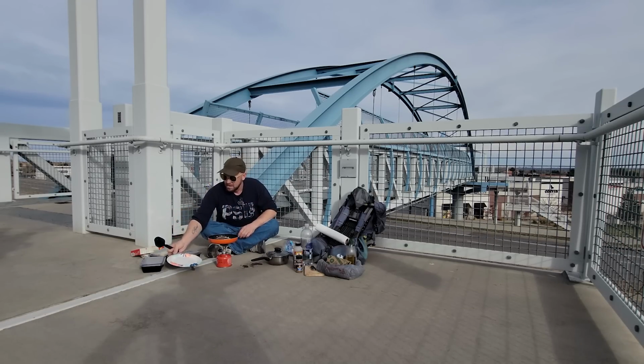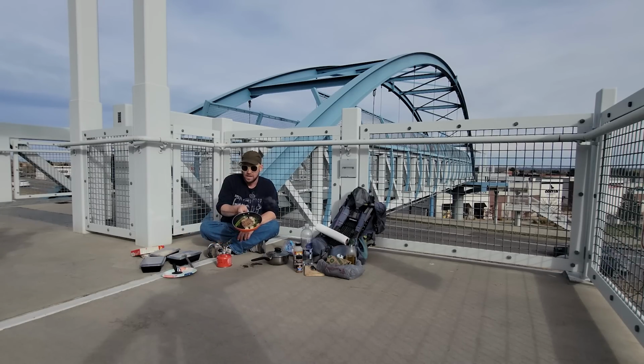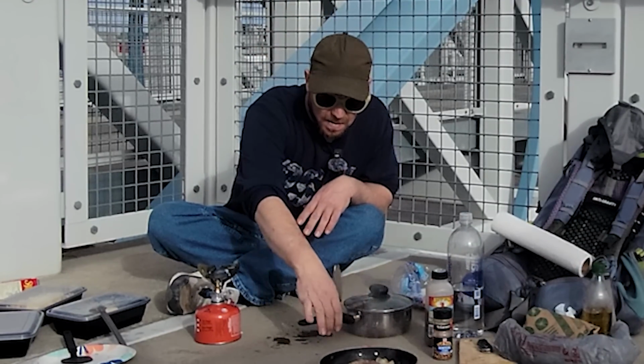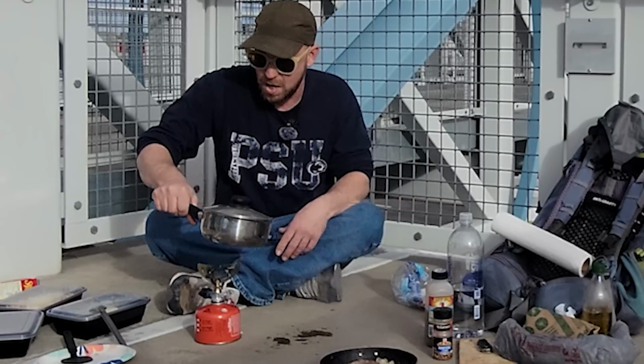Oh, amazing. The steak and veggies are done. I'm going to pull them off now and set them to the side. I don't know if you can see that or not. That's the main dish. Now let's get our water boiling.